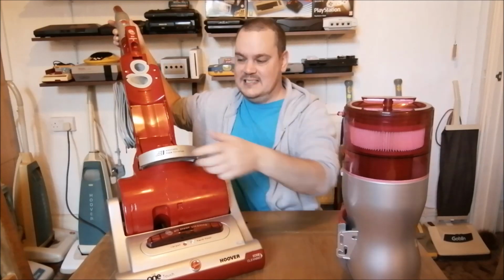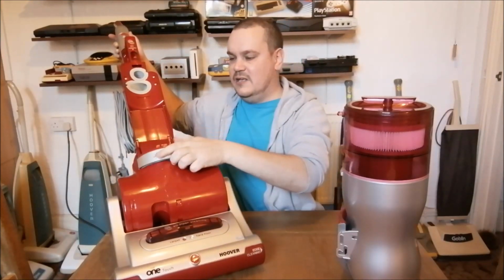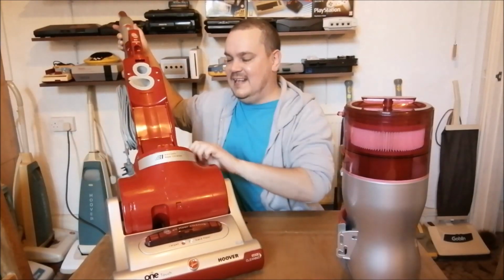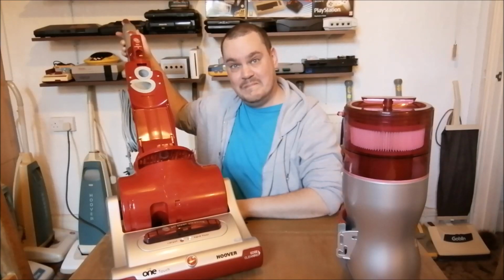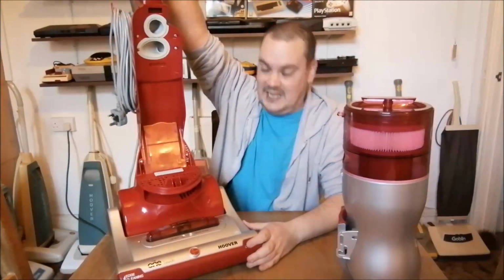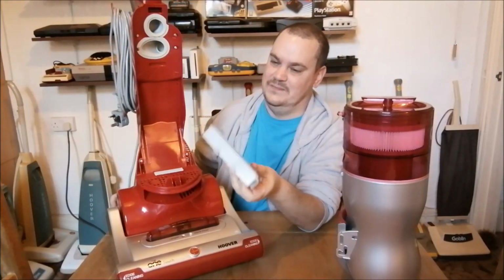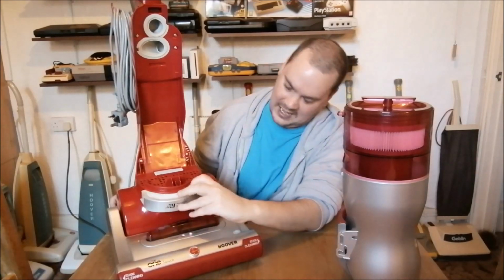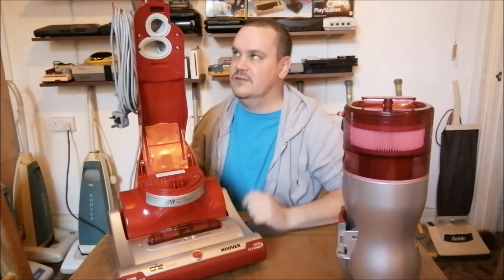And in some cases, because the plastic expands, you can get a situation where the HEPA filter pops out, flies across the room, which is hilarious. I cannot think of any other vacuum cleaner where you have a flying HEPA filter. That is just awesome. But you see, that's why it sums up just how bad this cleaner is.